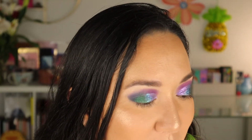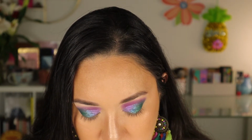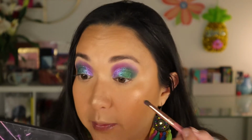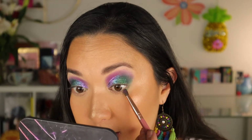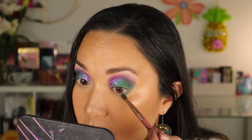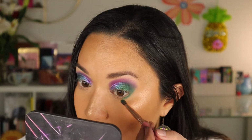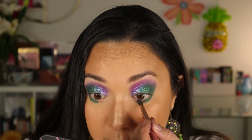So I'm going to do the lower lash line. I'm just going to use the same mattes that I used in the crease. So I'm going to take the Magical shade, the green. I'm going to use that on the outer portion. I'm just going to stamp that on, just to match up with the green on the outer portion. And I'm going to take the Beautiful purple matte in the inner part as well.